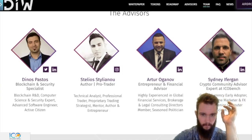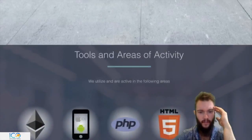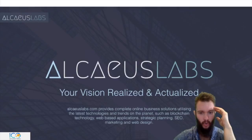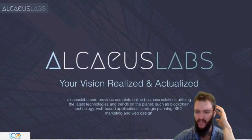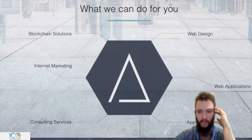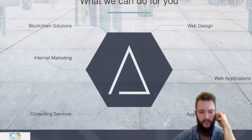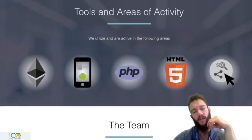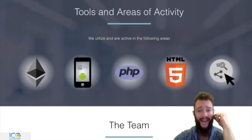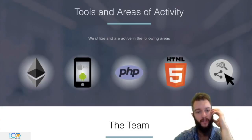However, the team seem to have a good amount of credentials behind them, running a company called, I think that's pronounced Alceus Labs. These guys provide services in blockchain solutions, web design, internet marketing, web applications, consulting services, and app development. And as highlighted on the website, they utilize and are active in the areas of HTML5, SEO and social network sharing, Apple and Android app programming, and the Ethereum blockchain.